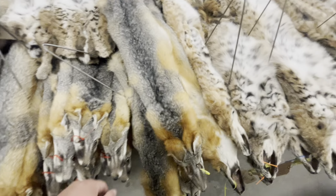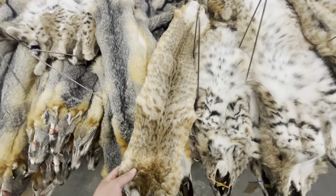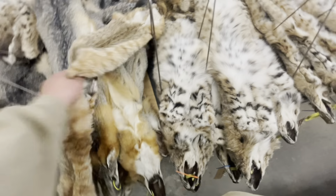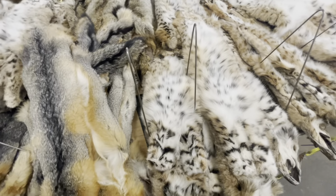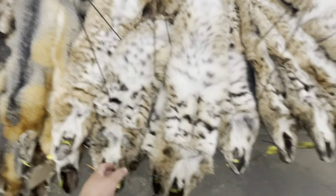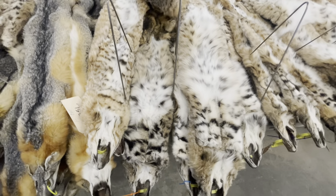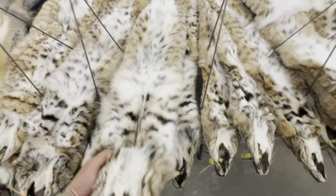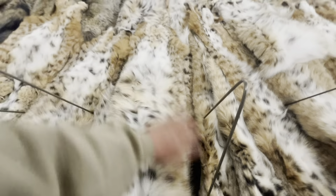And I think that gold nugget filled in there was in that basket. Pretty one. The sandy colored ones. One of the fur buyers was showing me some stuff, so that's a pretty one.